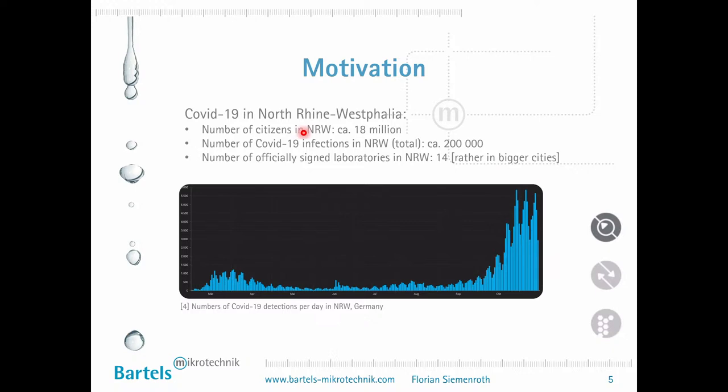That idea was definitely boosted within the last few months by the COVID-19 situation. Normally, COMPAMED and Medica take place in Düsseldorf, which is the capital of North Rhine-Westphalia, a state in Germany. That state has 18 million citizens, and we were faced with 200,000 infections since March. But we have only 14 officially signed laboratories dealing with these high numbers, especially in the last few weeks. We had 5,000 infections and only 14 officially signed laboratories had to deal with that.